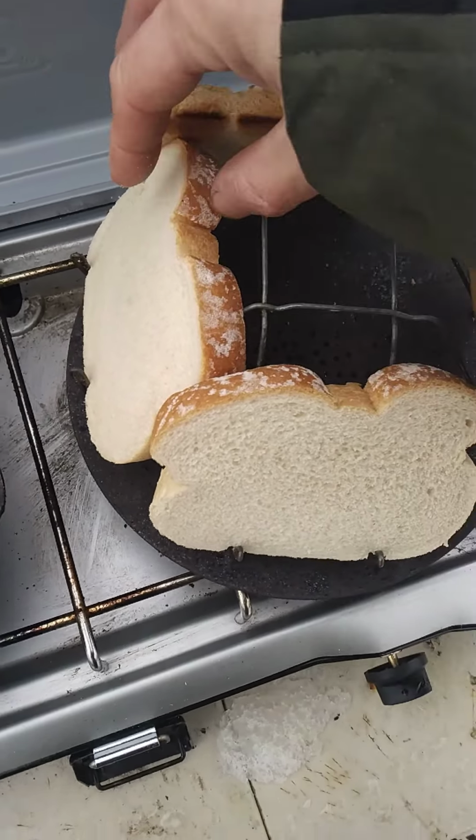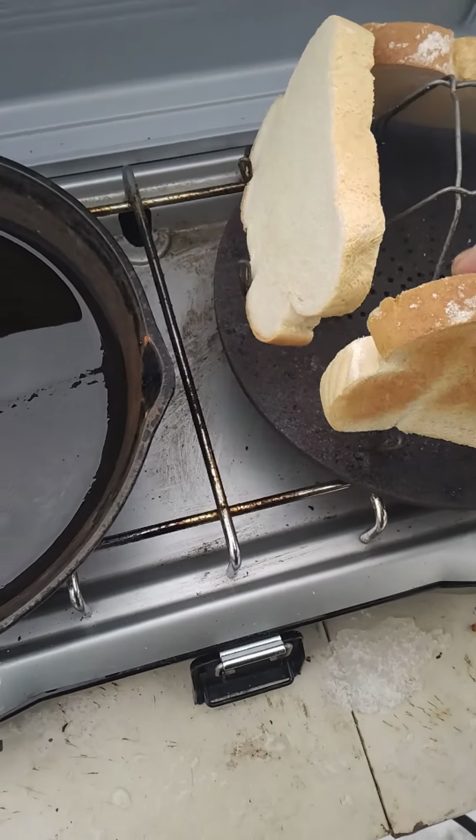Okay, now we'll flip this over. See what a job it does? That's one of the hazards of cooking outside. At least it didn't hit the ground.